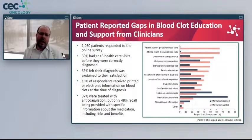So this is a 1,000 patient survey. 50% of patients had more than 3 healthcare visits before being correctly diagnosed with a blood clot. 55% felt their diagnosis was explained to their satisfaction, so there's lots of room for improvement. And 60% responded receiving print or electronic information on blood clots. So again, certainly lots of room for improvement, and we'll show you some patient information material that you may want to use.